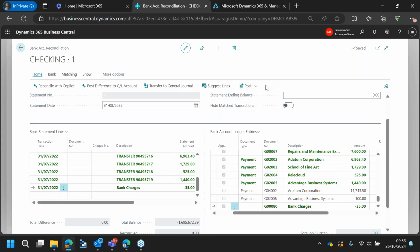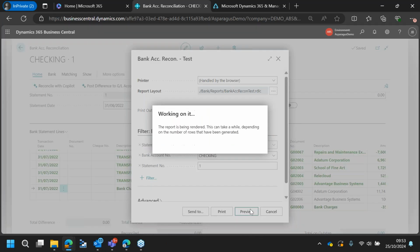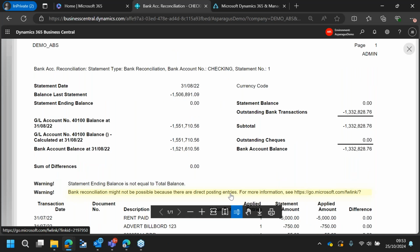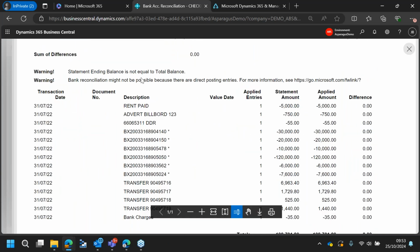Okay. Then what I can also do is run a report from the bank rec. And this is how the report would look for you to download if needed.